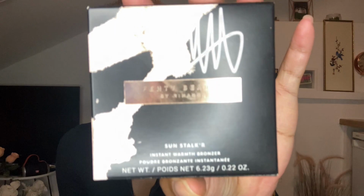Now, we're going to be trialing out this product, which is the Fenty Beauty Sun Stalker Bronzer. And I've got it in Coco Naughty. I'm a little bit late trying this bronzer because it's been out for quite a while. But I wanted to give it a try because even during winter time, it's nice to still look bronzed and glowy. I've got many of the Fenty Beauty products and wanted to add this to my collection.